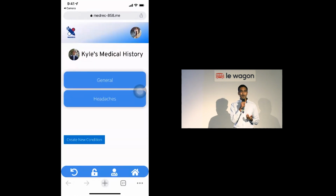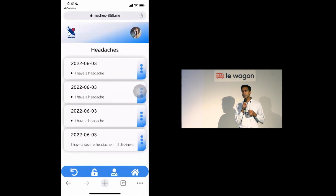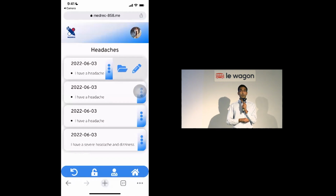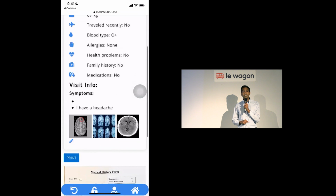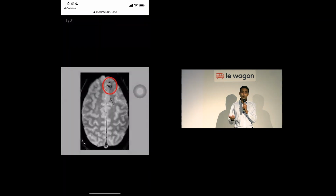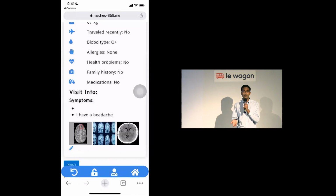I can even give an access key for more security. This is great. Now the doctor has all of my medical records, and this is actually a new doctor. So he's asking me if I've had situations of severe headaches before. So now he can go into some of my past history and open up one of them and see all of the details. And he can even see some of the images that I've attached. So I actually had some CT scans done in the past. And this will help him with his diagnosis for today's visit. It's great.